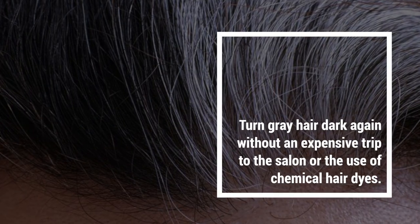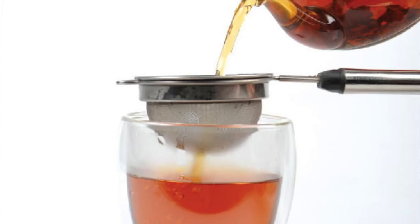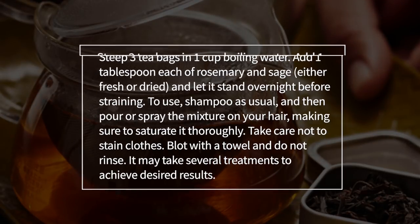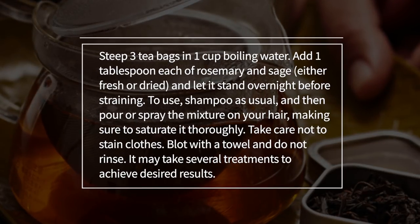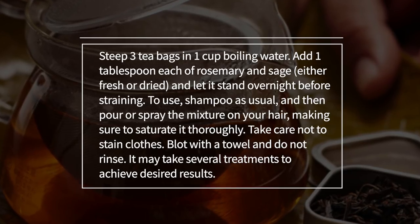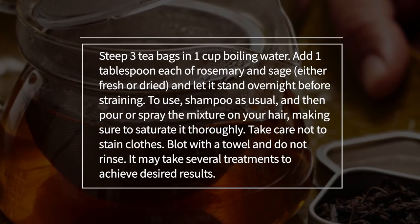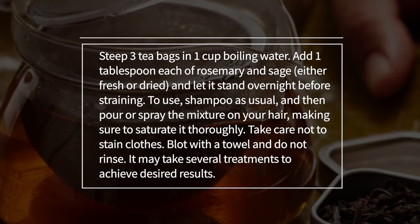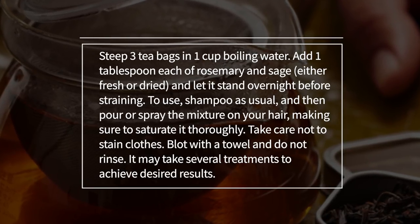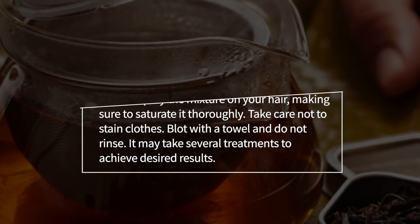Number 18. Get the grey out. Turn grey hair dark again without expensive trips to the salon or the use of chemical dyes. Make your own natural dye using brewed teas and herbs. Steep 3 tea bags in 1 cup of boiling water. Add 1 tablespoon each of rosemary and sage, either fresh or dried. Let it stand overnight before straining. To use this remedy, shampoo as usual, then pour or spray the mixture onto your hair, making sure to saturate it thoroughly. Take care not to stain clothes, blot with a towel, and then do not rinse. It may take several treatments to achieve the desired results.